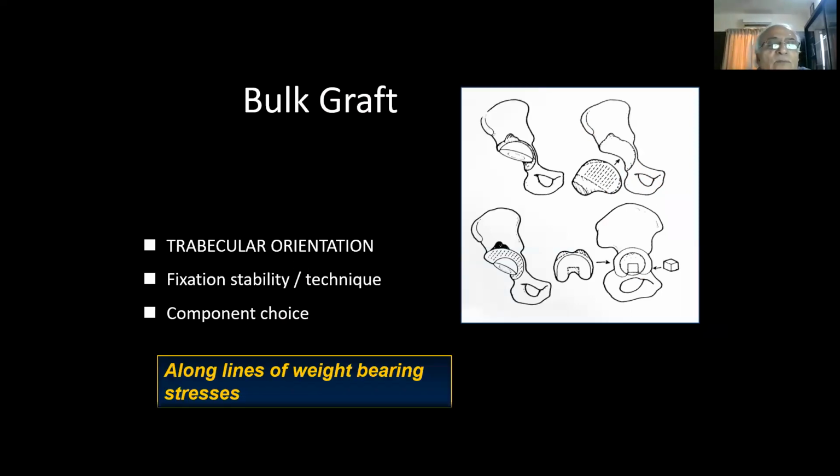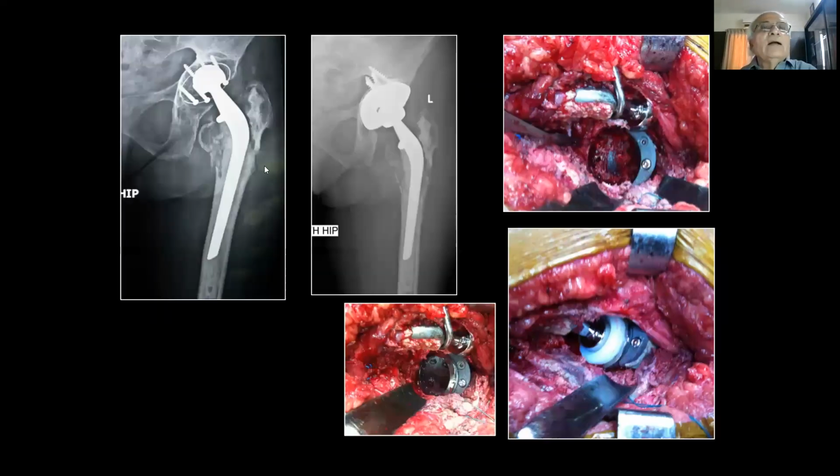But today, it is possible for us to use trabecular metal, and this is one of my own patients. Now they were available, so I used the trabecular wedge, and I put a cup there, and you see this, they're beautifully done with the trabecular. Instead of graft, you can put a trabecular wedge, but they're expensive, depends on the pocket of the patient.